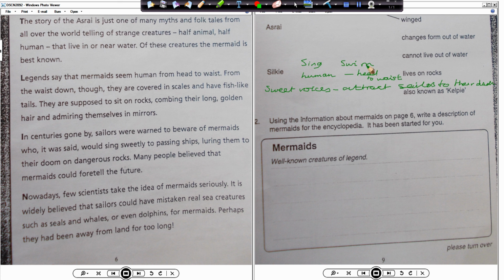Thank you. Right, let's use the text mode. I'm thinking if we use anything else, it'll be a bit messy. Okay, let's write down some stuff. By the way, it won't go according to the lines there, it'll just be straight across. So let's start writing down some things. Okay, now. So we can say seem human from waist upwards actually.